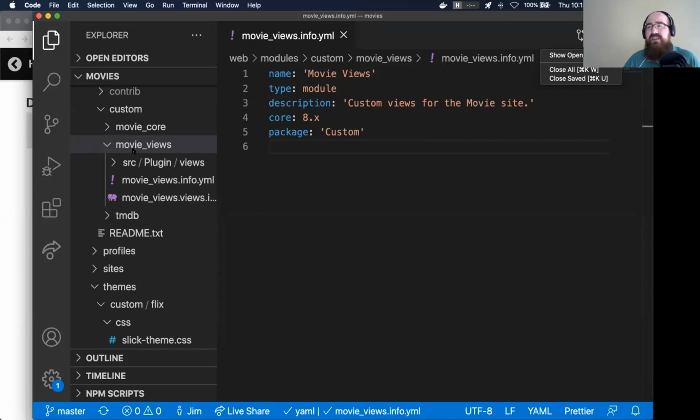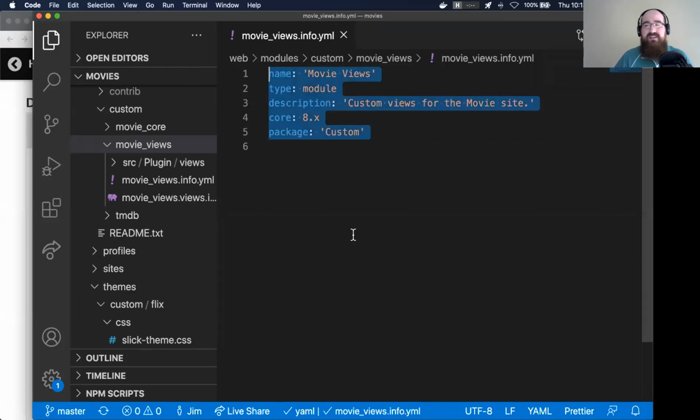It's already online. I have a module in here called Movies Views, and it's a blank module. If you've never created a module, it's going to be a lot of boilerplate. So if you're new to module development, this is going to be a session where you're going to copy and paste a lot. And if you're used to module development, but you've never done object-oriented code, once again, there's a lot of boilerplate, but it's just copy and paste. It's the same no matter what we do. So let's look at some examples.